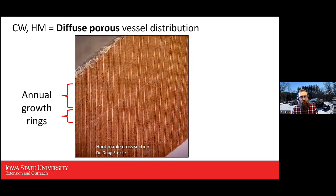So that was the first big thing. We're going to have to do more lab tests on this. I would love to dig into diffuse versus ring porous and other things like extractives and how those influence bioreactor performance. But this is the biggest thing that really popped out as to why the pattern that we were seeing may be occurring.